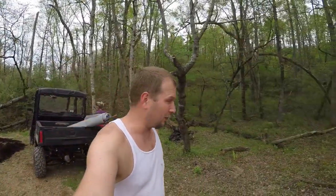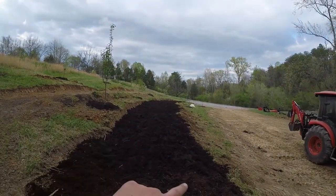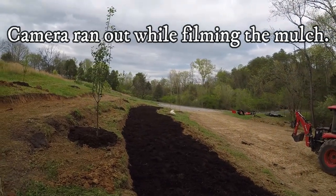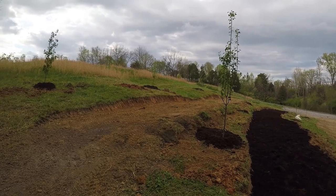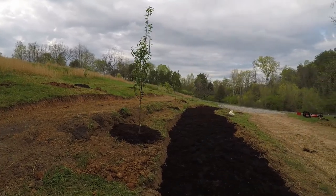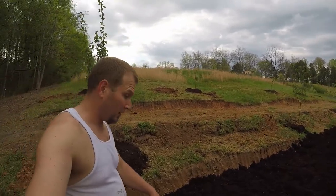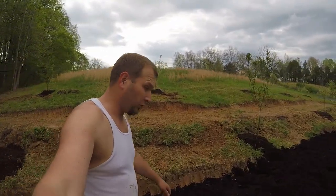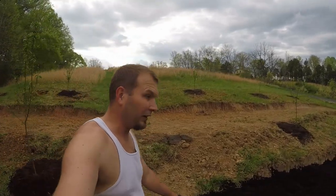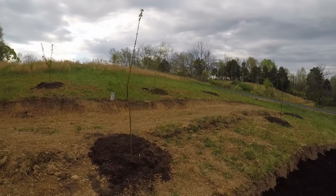So let's go take you over and show you what we got accomplished for today. So we've got this whole path is in and mulched. Now we do have to put some more mulch on it. This path is all dug, but we've got all the trees in. So we did go and get a new peach today, which was one of the trees that we bought, which is a contender peach. So now we have three peach trees, and so hopefully everything will start growing soon.